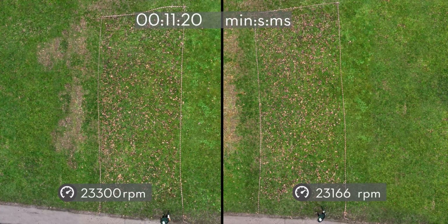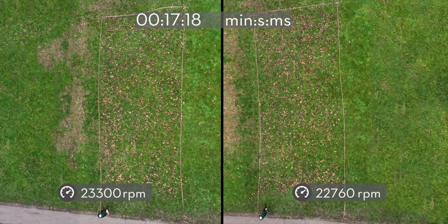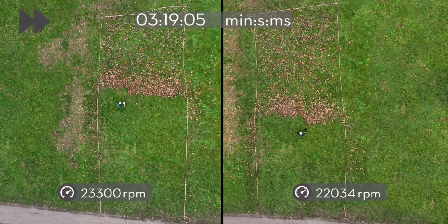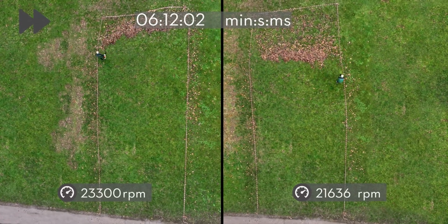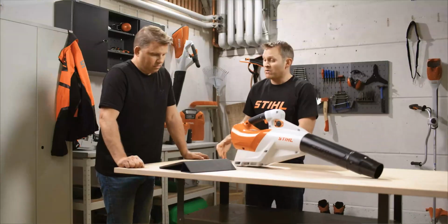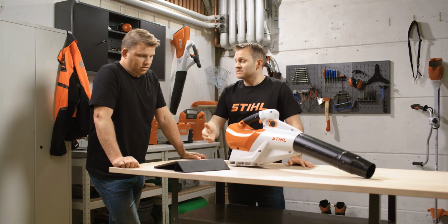When you're using a battery, it's natural for the voltage to decline as you use that battery. We have technology that increases the amps as the voltage drops, so you get constant power. What we're actually seeing here is constant power on the left, but a decline in power on the right hand side with a competitor model. So as you get to the end, you've got less power than when you started, and so he's having a bit more of a task to actually clear those leaves at the end.